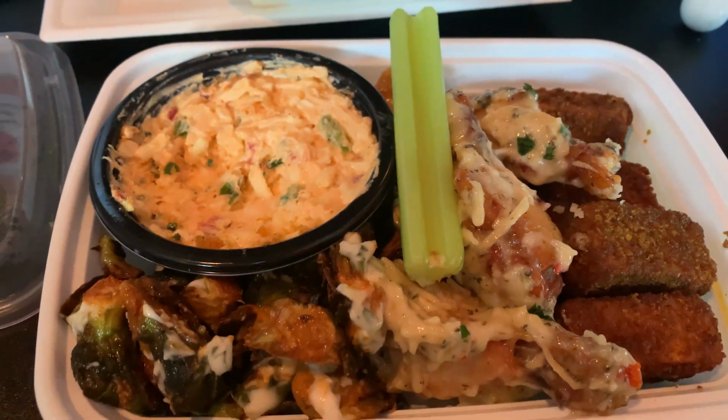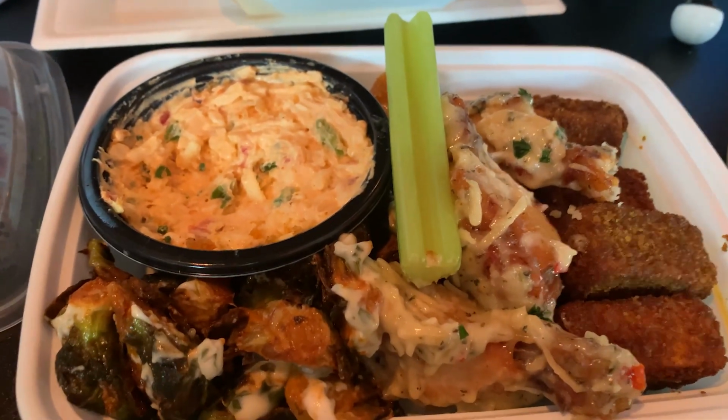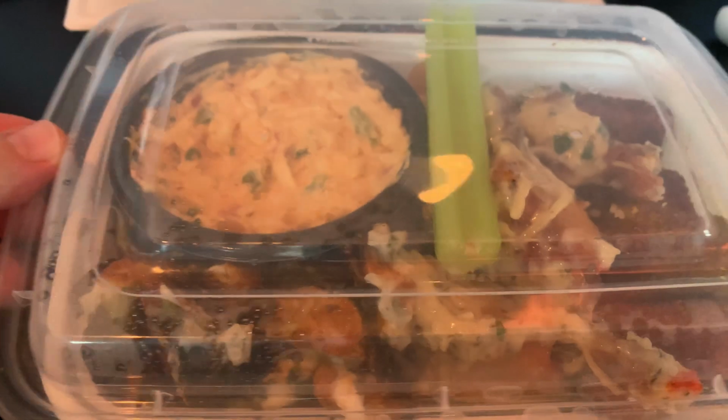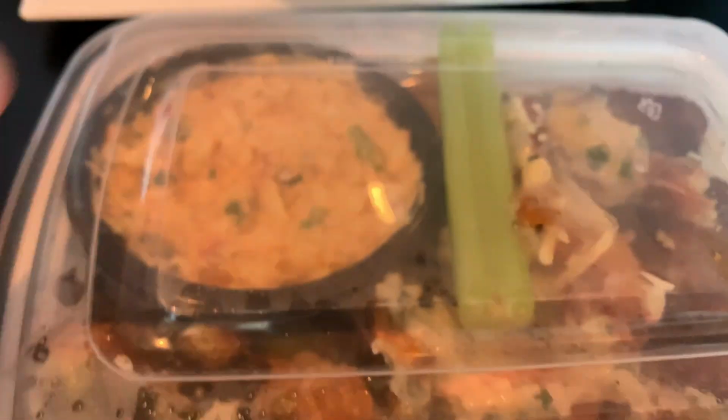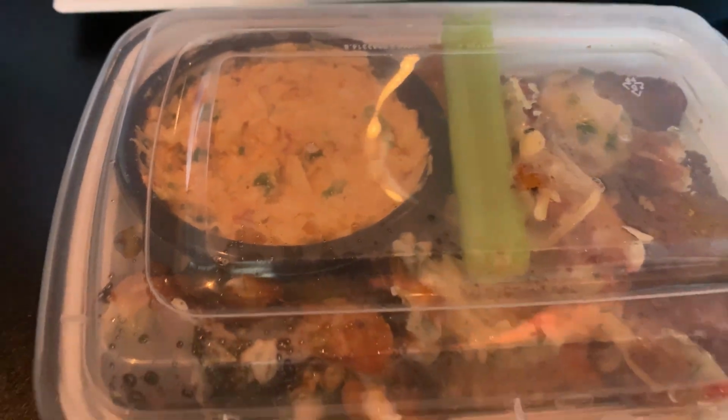Those are really good. Nice and creamy. They are garlicky. Chicken's a tad bit dry, but flavor makes up for it. It's good. Okay, so there's my little sampling of food and wine. If this makes it to him, I'm going to be shocked because it's going to have to go sideways in my bag. So I just hope it stays in this container.